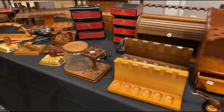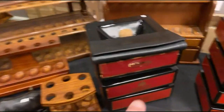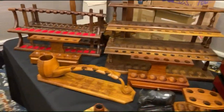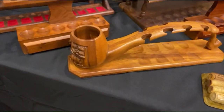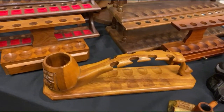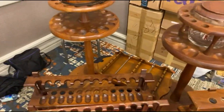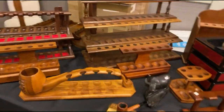All right. So some pipe stands, some old-timey pipe stands. Downhill here looks like it's for cigarettes, but it could work. Oh look, a pipe for pipes. A pipe for pipes, look at this guys, it's pretty cool. Nice racks. Look, this costs like 12 apiece. One back there, you see that? You can put almost 50 in here. That's good.